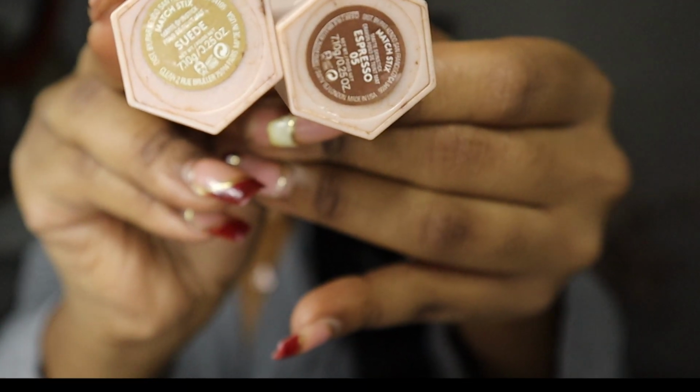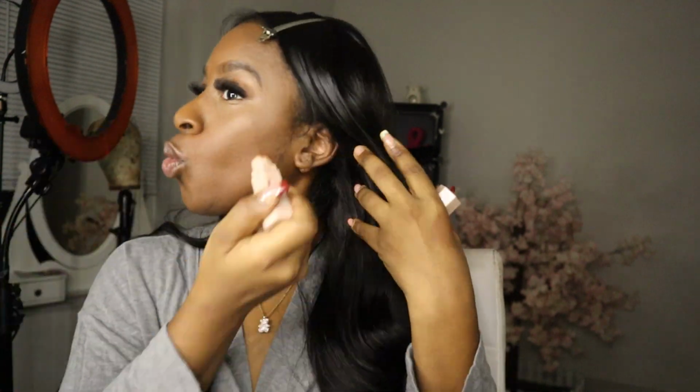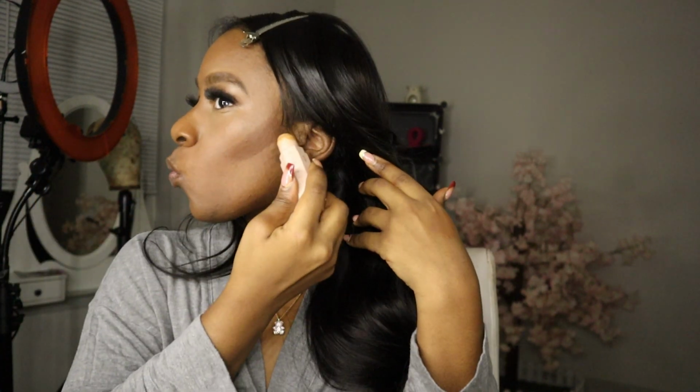Smudge Stick Trio set in the color Suede and Espresso, and I'm going to add the Espresso around my contour line from my jawline, and then I'm going to add the Suede a little bit under that. Then I'm going to take a small brush and go around and fill that in real smooth, not too harsh brush strokes, but soft ones, and also go across my forehead, and I'm going to contour my face.